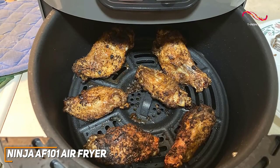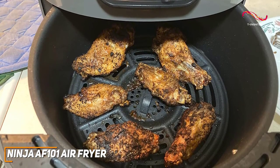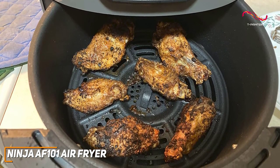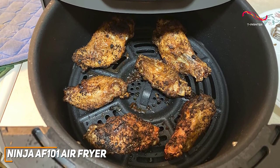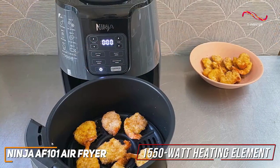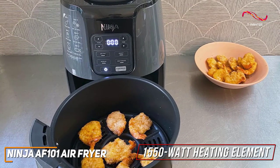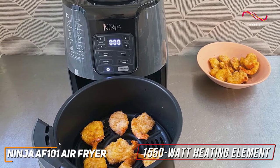The Ninja AF101 has a 4-quart capacity that strikes the perfect balance for most people, allowing you to cook for yourself or whip up a feast for family and friends. The 1550-watt heating element ensures fast and even cooking, providing that desired crispy exterior without compromising on juiciness.